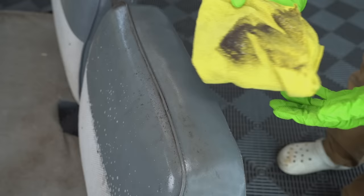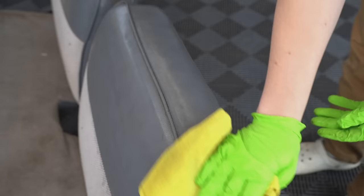Now for the seats, it's very clear this was a mouse highway, so they were probably getting their fecal matter on their feet and running along on the leather. And you can see it starting to break up as soon as the APC touches it. So I'm gonna make sure to clean it multiple times, also with a steamer to sanitize it.